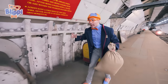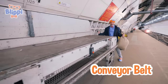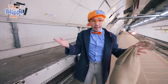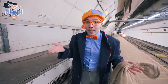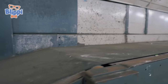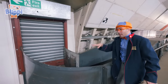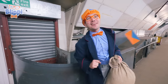No way! An actual 1920s mail conveyor belt! Oh, that reminds me. The mail station is underneath the mail sorting area. Yeah, it's kind of where they would sort all the mail and letters and things so that people would get the right letters. It would go on this conveyor belt right here. Oh, check it out. This is where the mail chute is. The letters would go down the chute, over the conveyor belt, onto the trolley, and then onto the mail train.